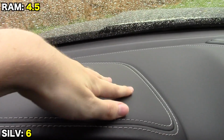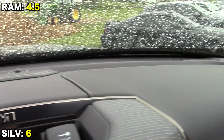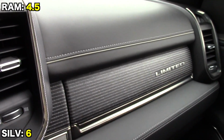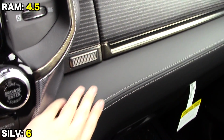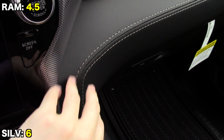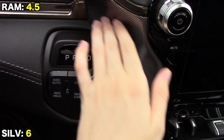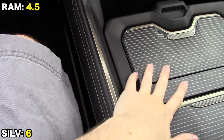For starters, it is one of few vehicles at any price point to have leather across the entirety of the dash. And then in the middle, there is real wood, aluminum, and more leather. Around the edges of the screen is a different kind of aluminum, and then there is even more leather running where your knees would touch. These are definitely the best materials in a truck today.